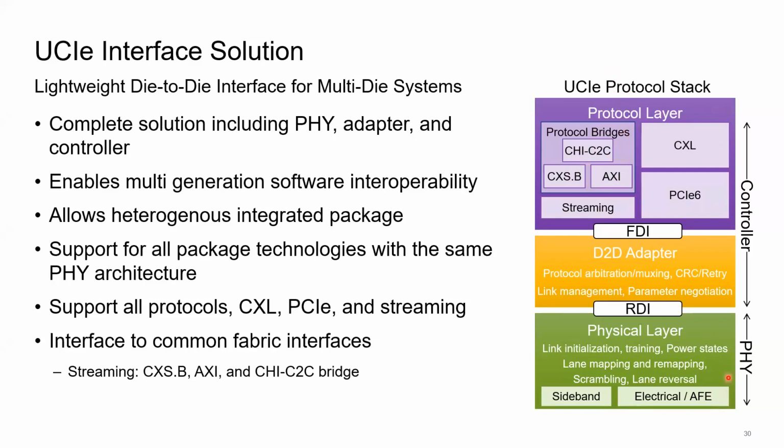So this way, because there are clear boundaries here, you can get silicon maturity of one PHY, and then you can use a different logical layer. You can run a different protocol. So that's the solution UCIe offers today. It's a lightweight die-to-die interface, and it provides something for everybody. If you're just running raw streaming mode, you get this option. And if you're running whole PCIe, you get another option.